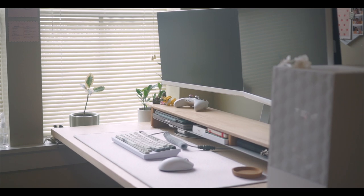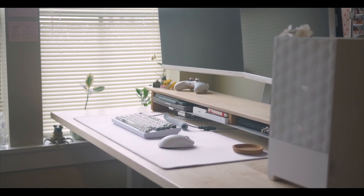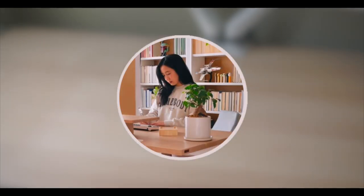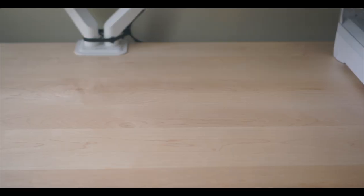Next, we have the main driver of my setup. Some of you may know content creator Maisie Lee. And I'm eternally grateful to be able to say that I was the winner of her cozy desk giveaway.